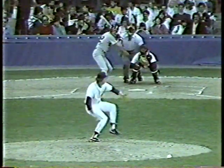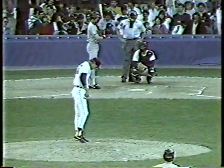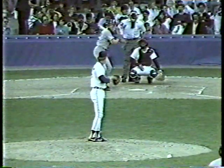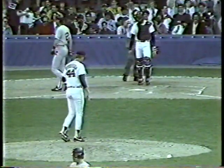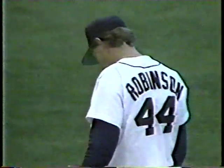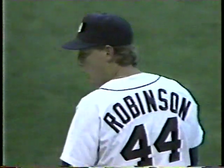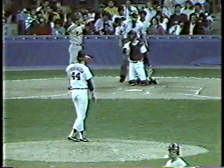Fisk at second, Boston at first. They'll both run at the crack of the bat here with 2 down. There's a ball. 1-1. Changeup on it. Good motion by Robinson. It's a ball and 2 strikes now. Robinson only 25. Great big fellow, 6 feet 6 inches tall. Never had really an exceptional year in the minor leagues. A little bit outside. 2-2.